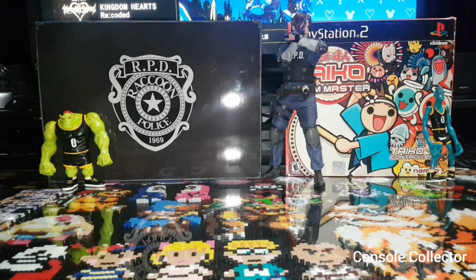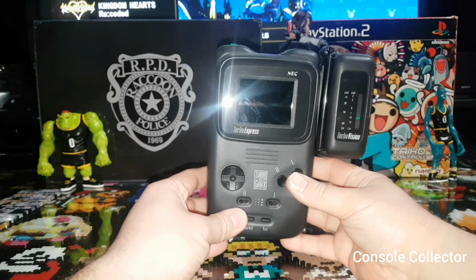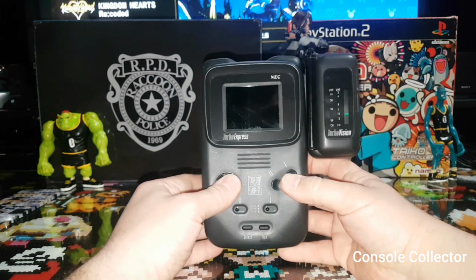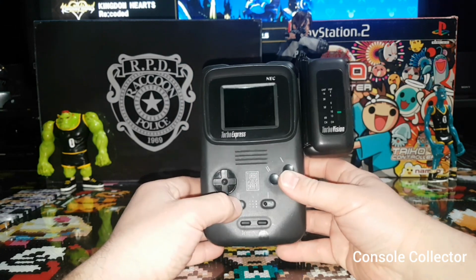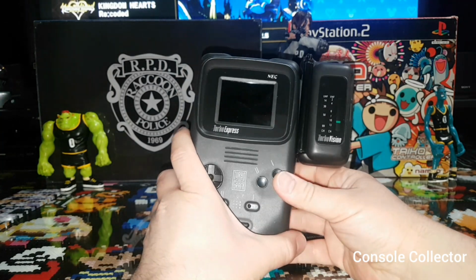I finally picked up one of these. I've wanted one for many years, just never could find one for a decent price in good working order. My buddy Herb Wars has one, and it's the one thing that I was always super jealous about. And he kind of inspired me to get one. So I did. That is the Turbo Express. That's right, I finally got a Turbo Express. Yeah, so very happy to finally add this to the collection.